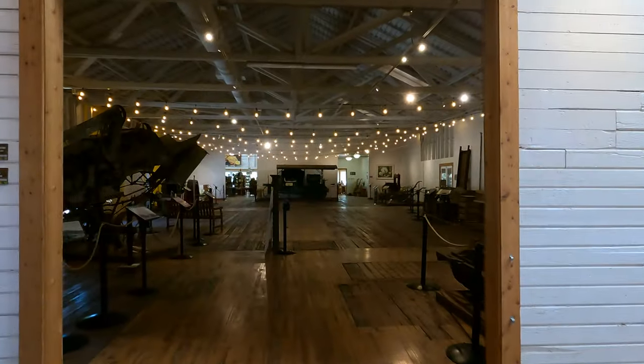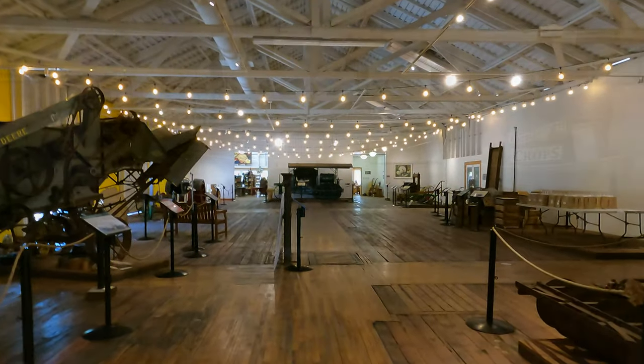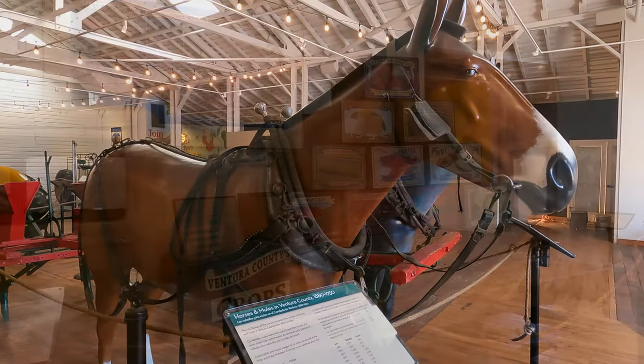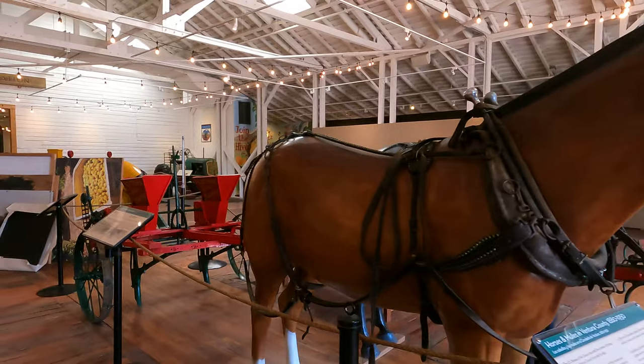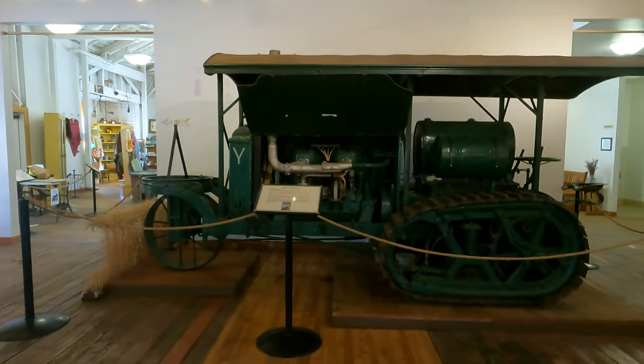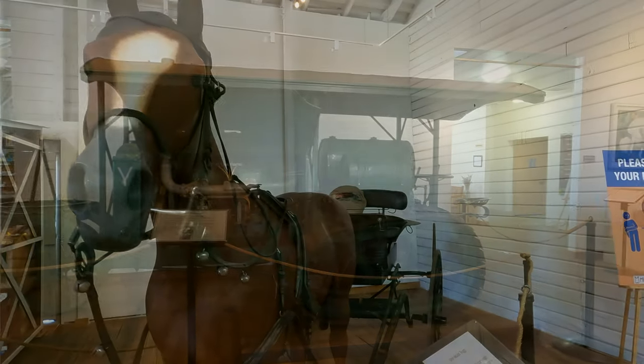Across the railroad tracks from the train station is number 6, the Agriculture Museum. Santa Paula is the citrus capital of the world, so an agriculture museum makes sense. Now, I'll admit, I was a little skeptical about whether or not I would enjoy this, but I absolutely loved it. It was so interesting.